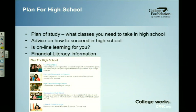Planning for high school, we allow students, of course, to find out about what courses and electives they should be taking in high school to be better prepared for that particular career, and of course, to meet their graduation requirements and also meeting the interest requirements of that particular college and university.